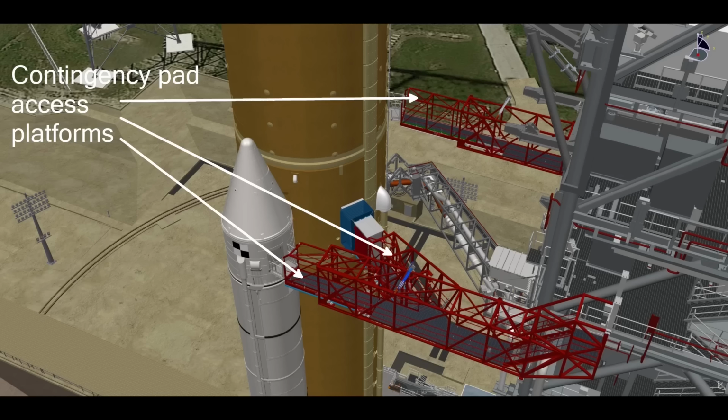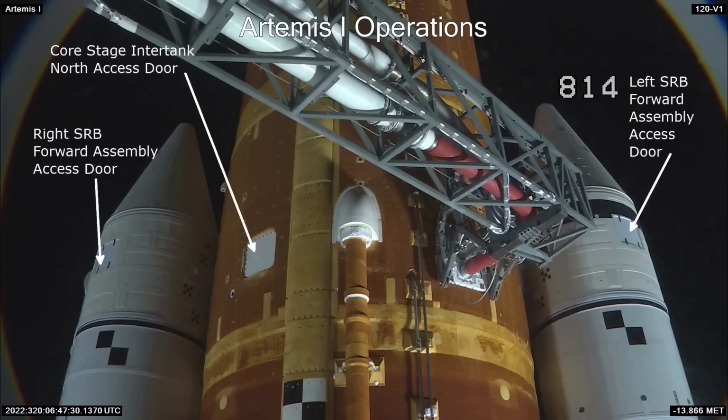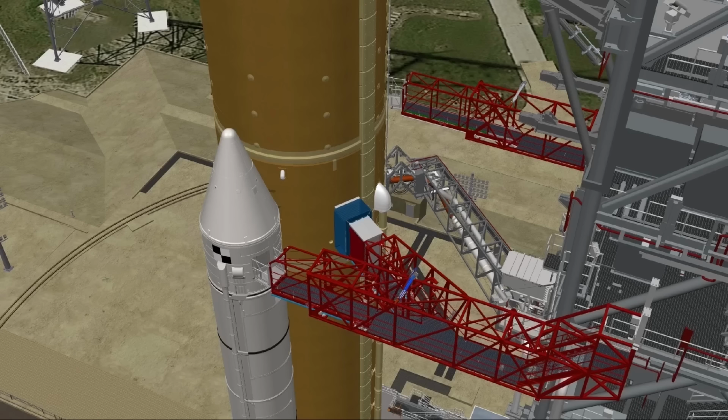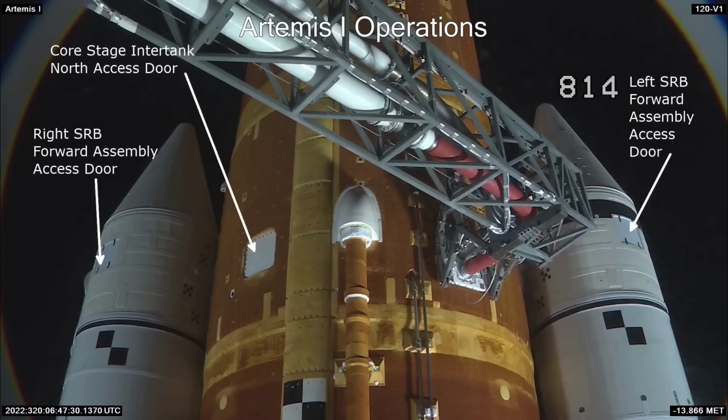This system essentially provides platforms that allow EGS and launch processing prime contractor Amentum access to those components at the pad. This is a video frame image of the locations of access doors on the SLS booster forward skirts and the core stage inner tank. In the VAB, these are accessed from Platform F. The render hypothetically shows what the system looks like installed at the pad. The platforms would need to be lifted into place and temporarily attached and secured to the mobile launcher umbilical tower. As we see from the render, the contingency pad system provides access from the mobile launcher umbilical tower to those doors. From there, personnel can remove those flight doors that face the tower and set up internal platforms inside those parts of the rocket.